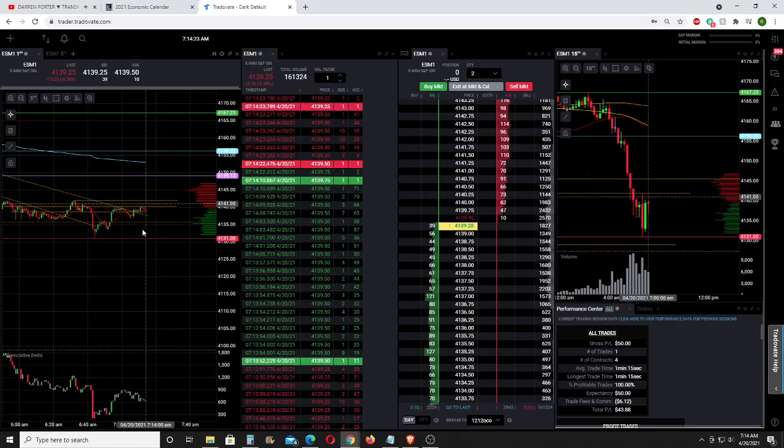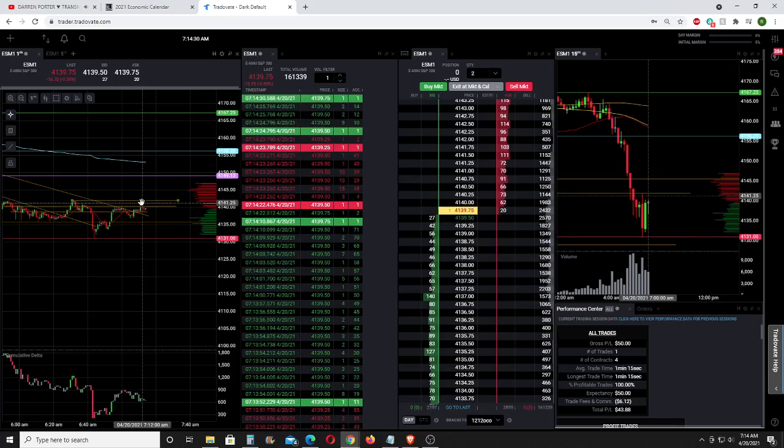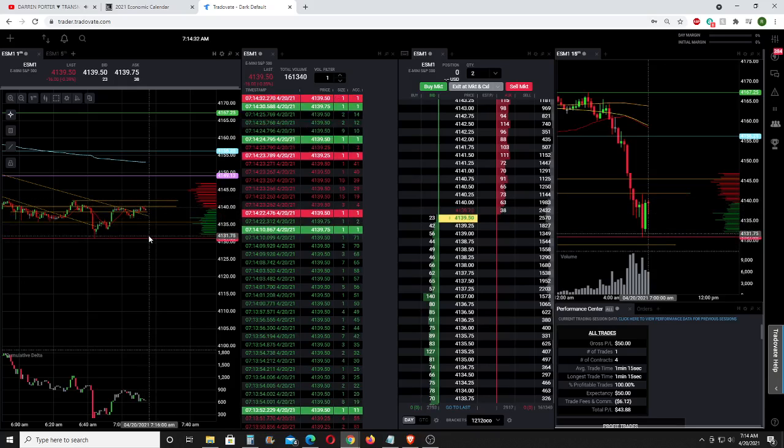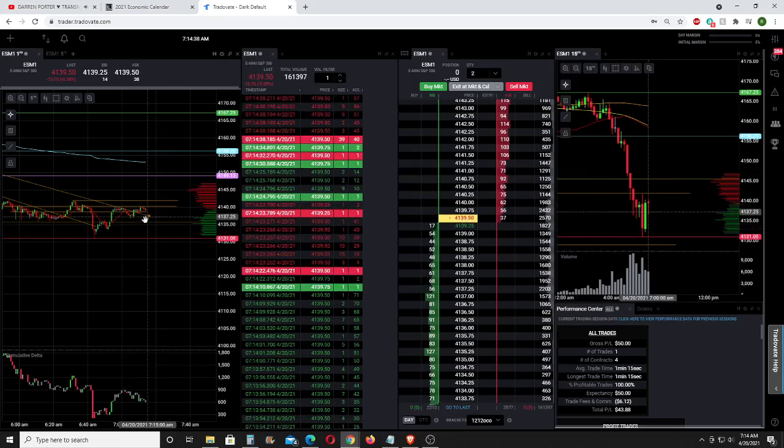Yeah, the 41.75 and the 31.75. It's going to be a crucial level here. Two crucial levels, 41.75 and 31.75. Got a 10-point range. Not bad of a range.